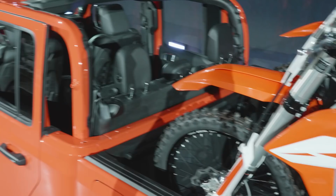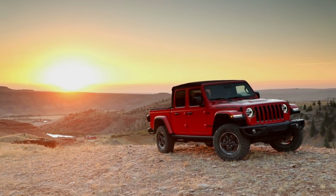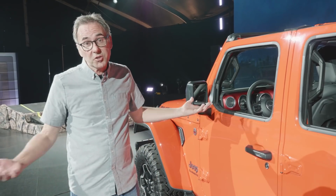As you can see, the top comes off. You can get a 3-piece hard top or a soft top. And the doors come off as well, and the windshield folds because, after all, this is a Jeep, right?